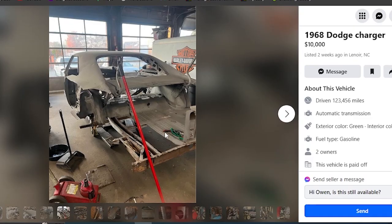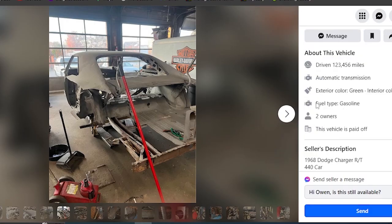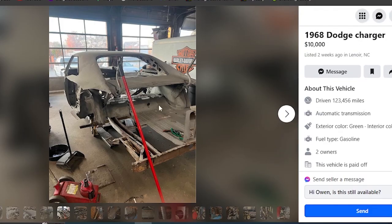But that's me. If it's what you're looking for and you've got some skills, you should be able to put this back together. They sell everything. But you're paying 10 grand to start. Hopefully you're going to find a title down here. Right? He didn't mention a title, did he? Not at all. There's another thing. He might not even have a title for it. So on to another one.